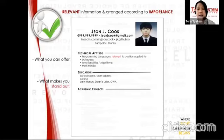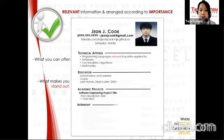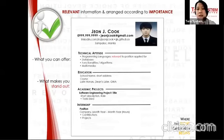All right. Next would be your academic projects. So we're talking about interns. Okay, we're talking about third year students who probably do not have any experiences yet, or haven't gotten internship, and this is your first time. So it's better to put in your academic projects because it will show what you can do or what you have done during the past 3 years, and what the company can take advantage of, can use.